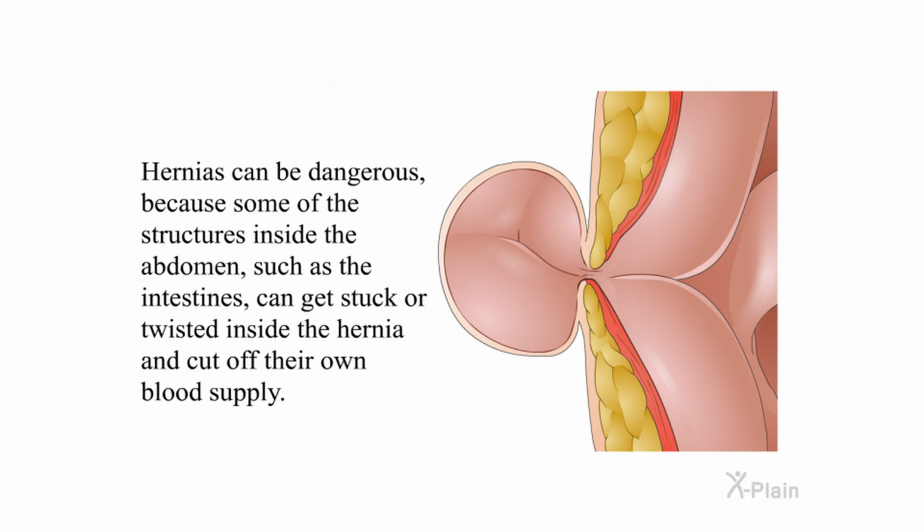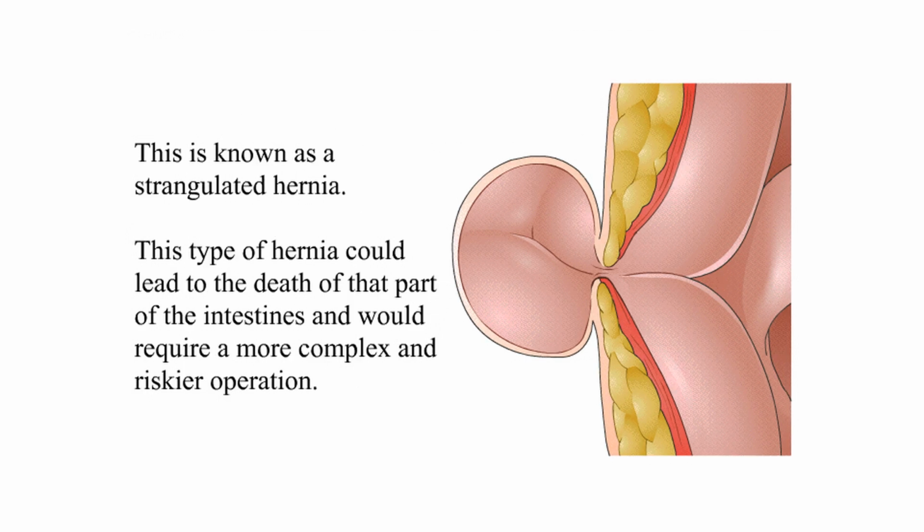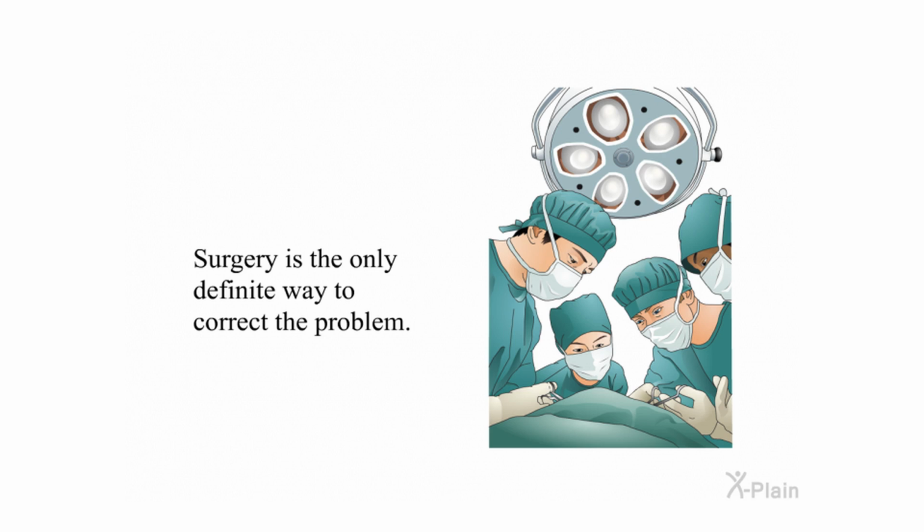Hernias can be dangerous because some of the structures inside the abdomen, such as the intestines, can get stuck or twisted inside the hernia and cut off their own blood supply. This is known as a strangulated hernia. This type of hernia could lead to the death of that part of the intestines and would require a more complex and riskier operation. Surgery is the only definite way to correct the problem.